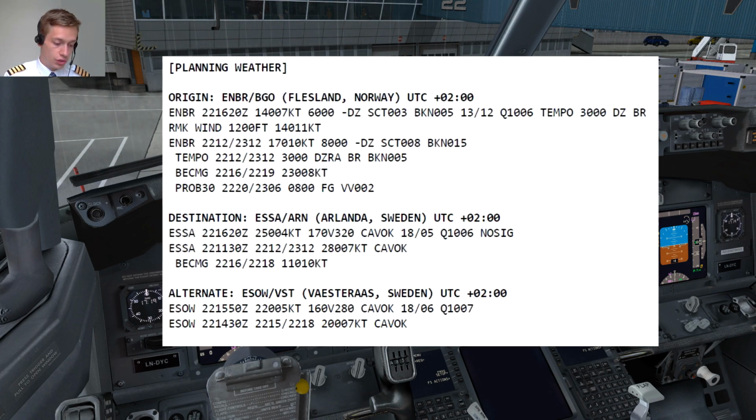At our destination, Stockholm, the wind is 250 degrees 4 knots, variable between 170 and 320, CAVOK, so clouds and visibility are okay, temperature 18, dew point 2.5, QNH 1006, and no significant change. So pretty stable over there. The TAF doesn't say anything else either.